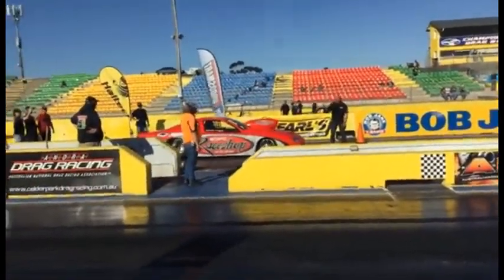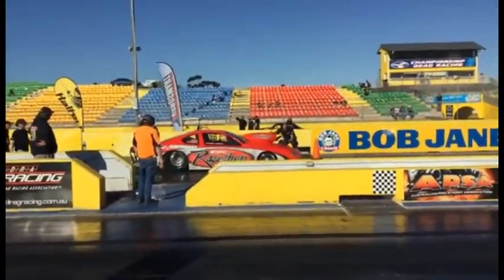The noise you've been hearing is this car that's out here testing for tomorrow.